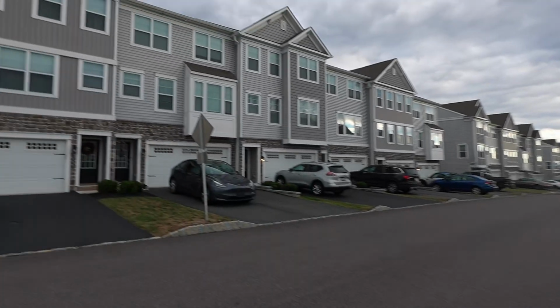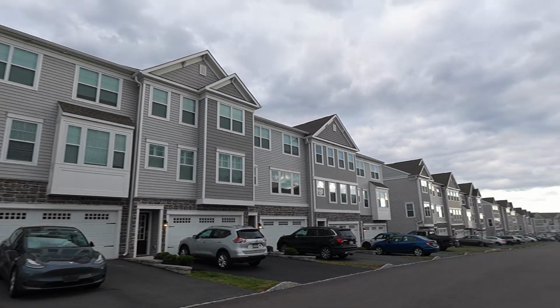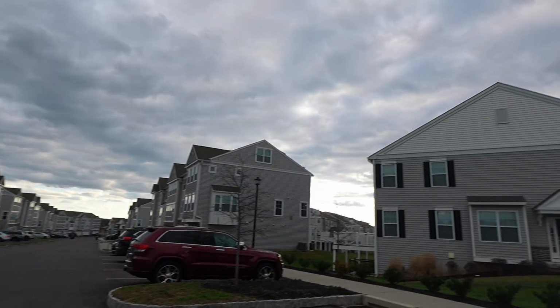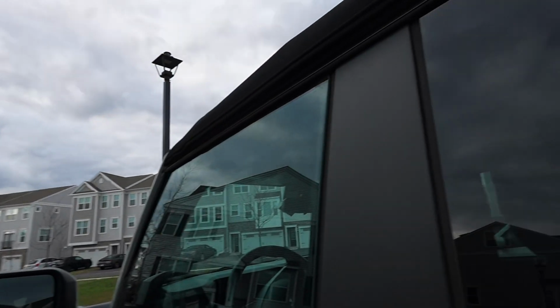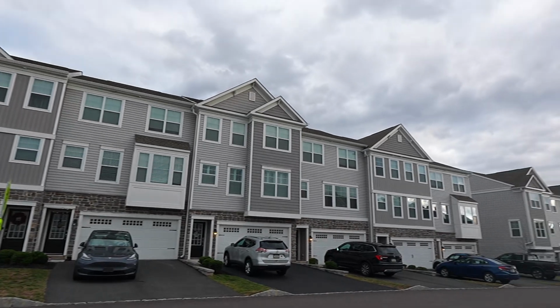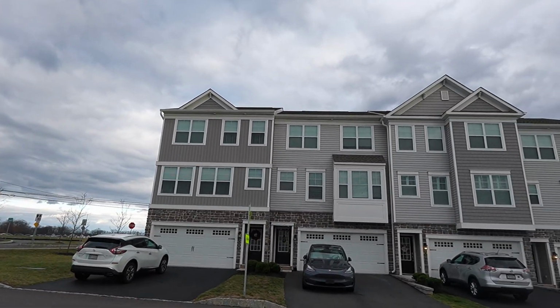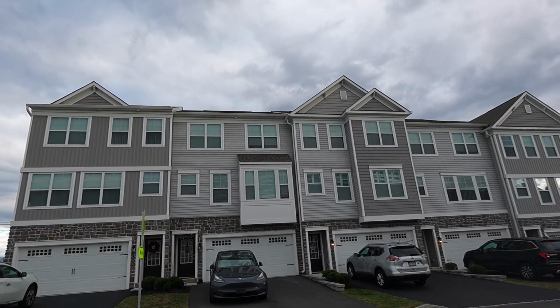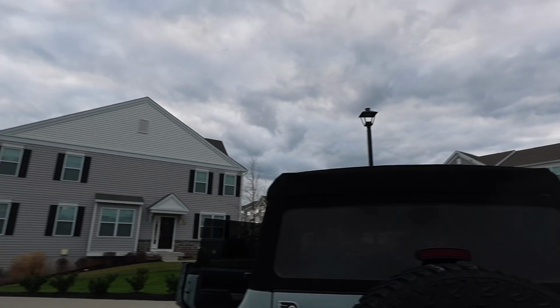So here's some of the neighborhood, some of the community. I've told you there's about 200 houses, a little bit more in this community. All townhouses, all 1 to 2 garages, just like right here. And they've got a little bit of just different looks to them. Like this one looks a little bit different than that one. That looks a little bit different than maybe this one that's on the end there.